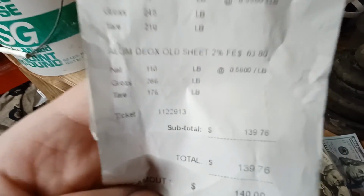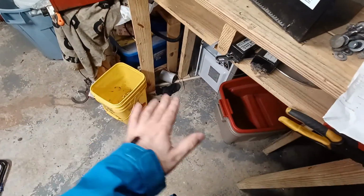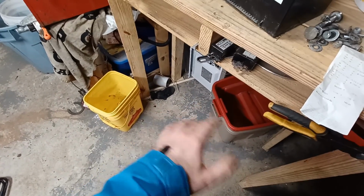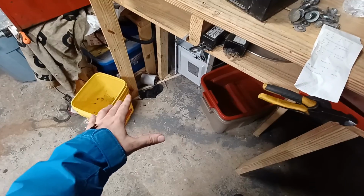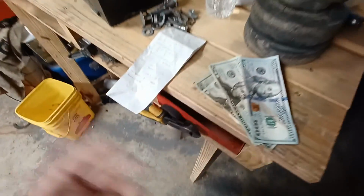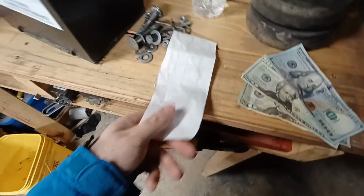Old sheet, 110. I thought it would have been a little. Well, I guess it's about right, because I knew that the barrel and then the deck for the floor sweeper, buffer, whatever you want to call it, I knew that right there was about 60 pounds. Then plus all the other miscellaneous stuff, so that's definitely about right. So anyways, like I said, 140 bucks.